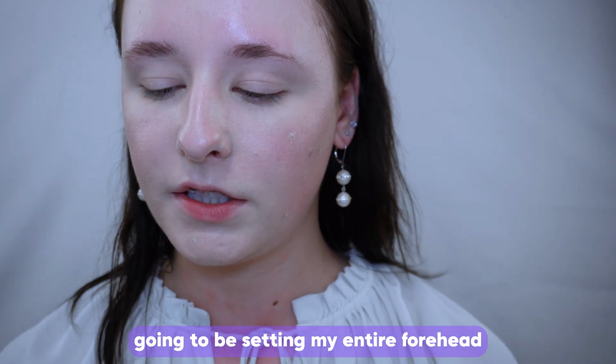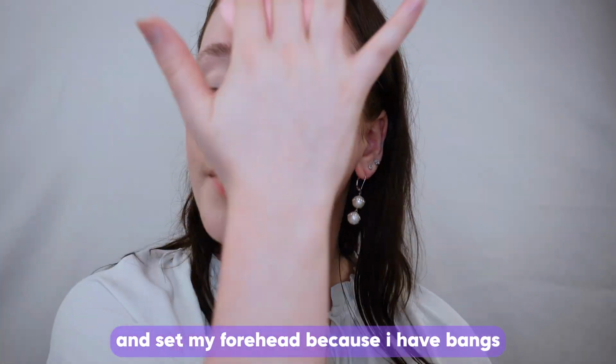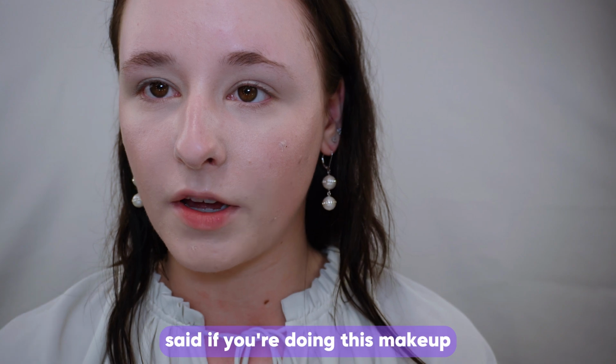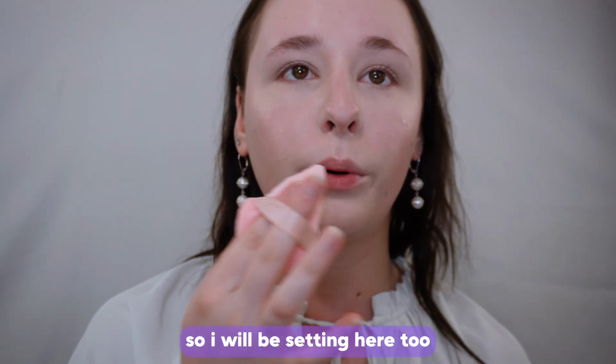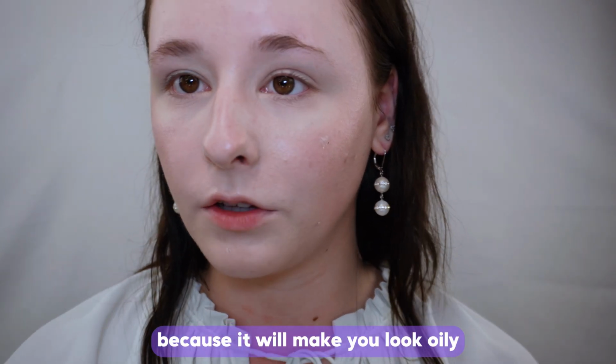I'm going to be setting my entire forehead, so I'm just going to get all of it on there and set my forehead because I have bangs, sides of my nose. If you're doing this makeup, you want to control the oil, so I will be setting here too, because this is an area that you do not want to be shiny because it will make you look oily.